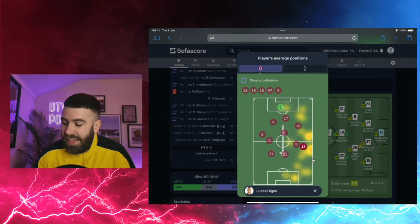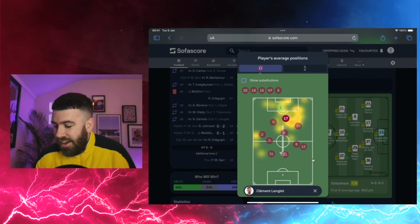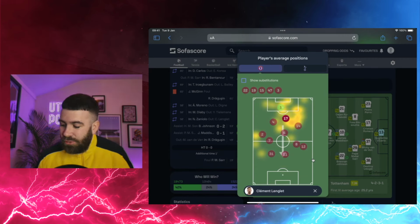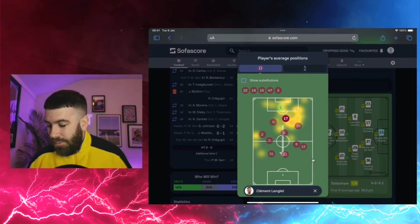We've got Lucas Digne getting a little bit further forward. Pau in that sort of defensive area on that left-hand side. Konsa on the right. Martinez central. Yeah, I think that midfield area was where that game was lost for Aston Villa.